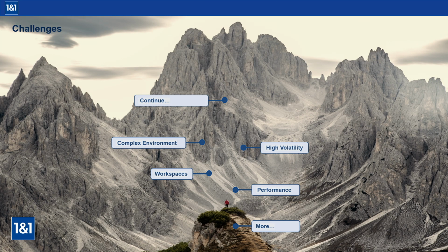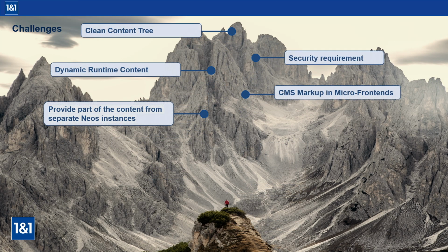But we are going to also talk about the most important challenges we faced, which were a clean content tree, which we're going to talk about today, the security requirements we had, the dynamic runtime of content, CMS markup in micro front ends, and also providing part of the content from a separate NEOS.